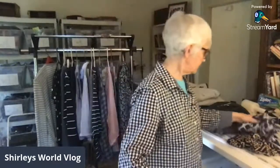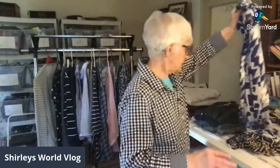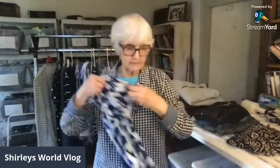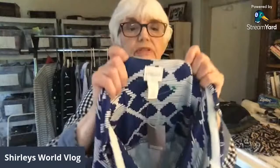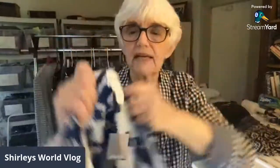Okay, let's go on to, what's this? I got actually a couple dresses. This dress is a maxi dress, okay? This has spaghetti straps, and it is by Chico's in a size one. And it's new with tags, has a tag.